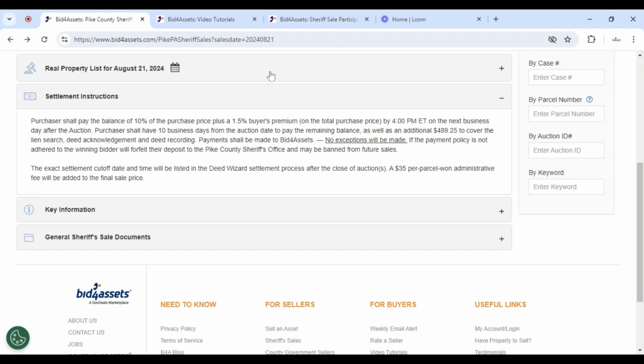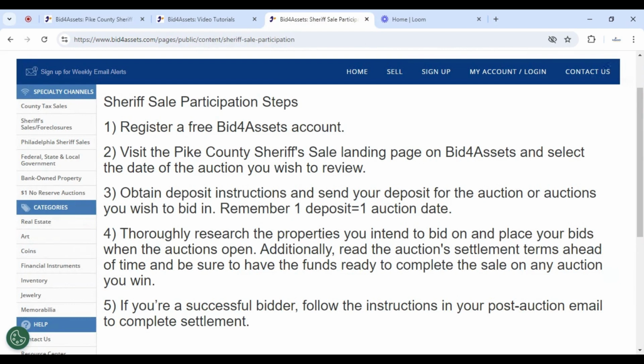So, to recap some key points: to participate in a Pike County sheriff sale on Bid for Assets, you're going to want to, 1, register for a free Bid for Assets account. 2, visit the Pike County Sheriff Sale landing page on Bid for Assets and select the date of the auction that you wish to review. 3, obtain deposit instructions and send your deposit for the auction or auctions that you want to bid in. Remember, 1 deposit is all you need for 1 auction date. You can bid on every auction available on that given date.